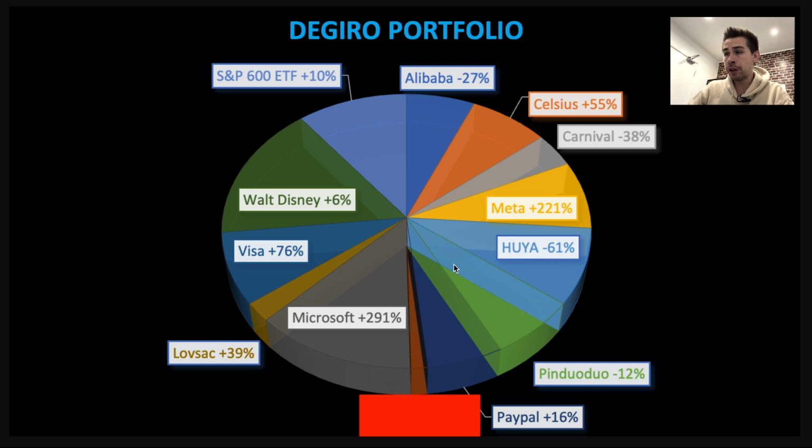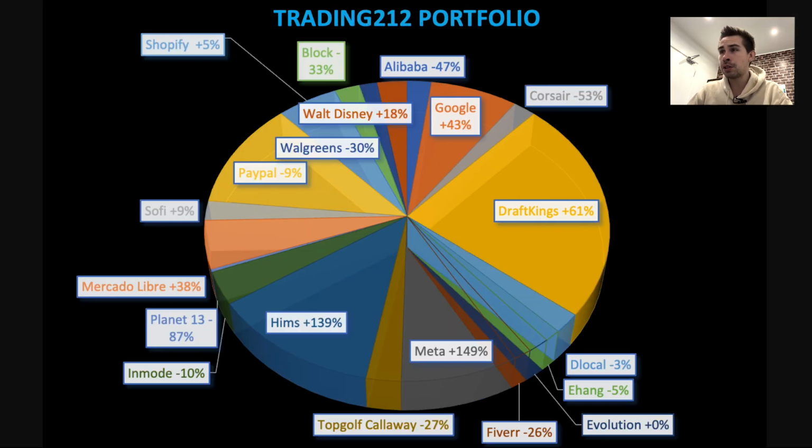When I look at this portfolio, the big holdings in here have really started to kick on with Meta, Microsoft. You've got Visa, Disney's rebounded back quite nicely. Obviously, I think the S&P 600 introduction was doing very well. Got some nice PayPal levels in here going on, which has been really nice to see. On this portfolio, PayPal started to really recover.